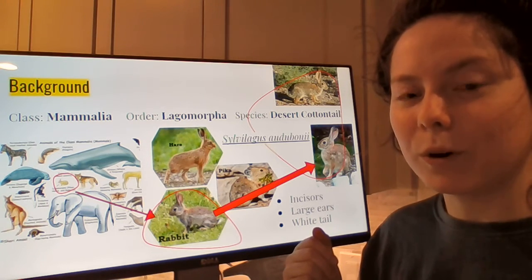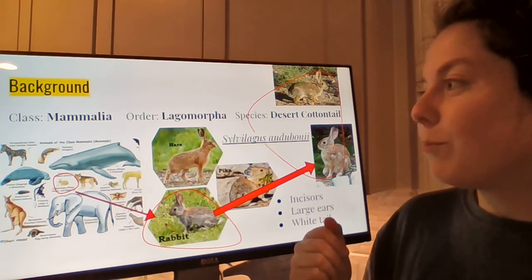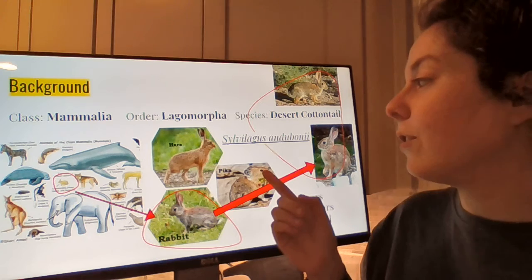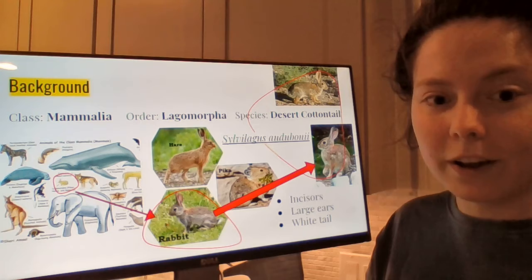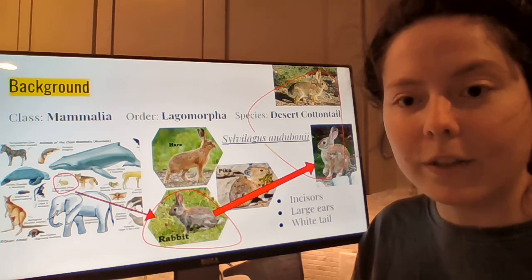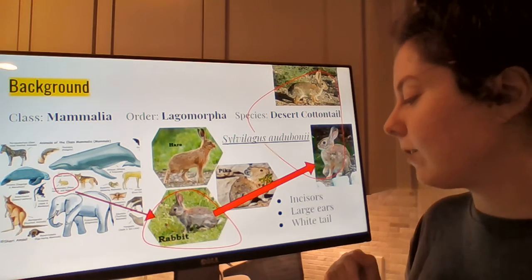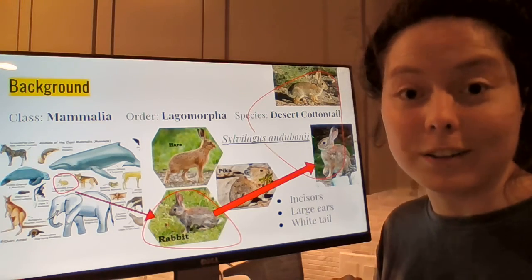Starting with what we know from class, the mammalian class obviously includes rabbits, and this is the species that we're working with today and that I worked with for my project. Specifically from the order Lagomorpha, which includes hares, pikas, and rabbits, we're looking at the species Sylvilagus auduboni, which is the desert cottontail, and it prefers dry, arid climates that have open grasslands. A few characteristic traits which we're about to look at are their incisors, large ears, and their trademark white tail, which give them their name, Cottontail.